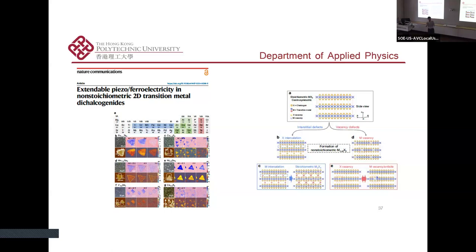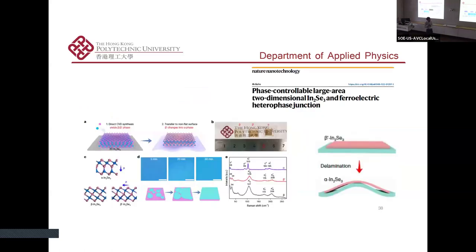Originally, if they are stoichiometric, they should not have piezoelectricity. But if we introduce this kind of defect, they could become piezoelectric. Another work is quite interesting because of the indium selenide. Only alpha phase indium selenide will have this ferroelectricity. But when you try to grow it, in most cases you get the beta and beta prime phase types of indium selenide.